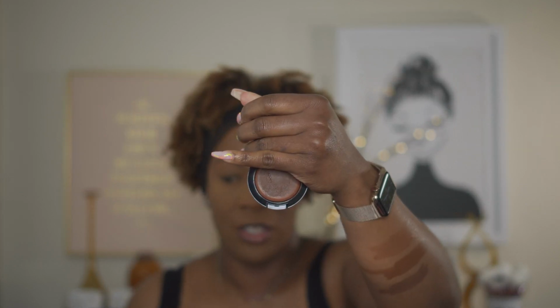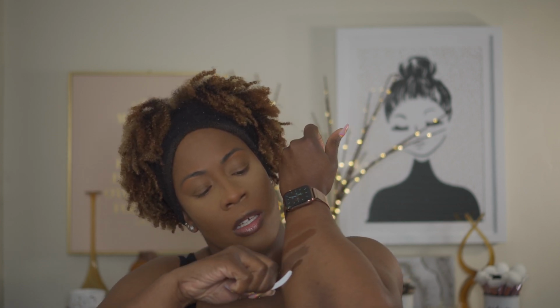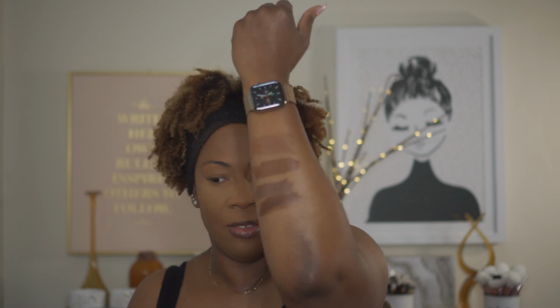I have two more creams. I already know that the Danessa Myricks is gonna be dark because it's Danessa Myricks. So that's the color, you guys. Just for comparisons, I'm going to just go ahead and, oh my God, I took up too much. I'm going to swatch that. I'm gonna put this one under the Patrick Ta. And this is probably like the darkest one that I have. So that one is the Danessa Myricks. I'm just blending that out.